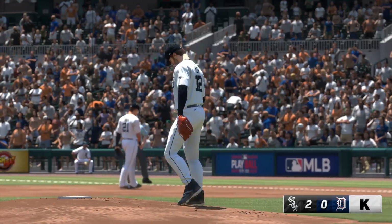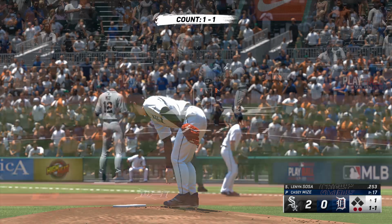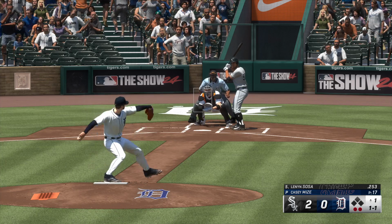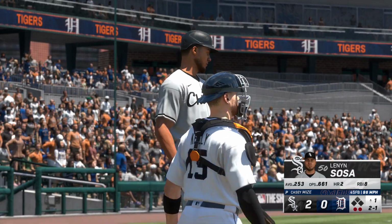Two gone now. That's about as nasty of a splitter as you'll come across, especially in terms of movement. I mean, that thing tumbles out of his hand and just drops off the table at the last moment. If he keeps it down, it's just so tough to put wood on. And here is Sosa to the plate.